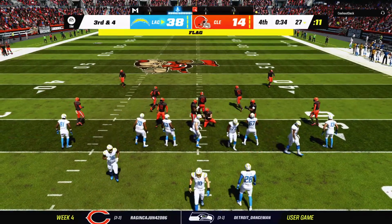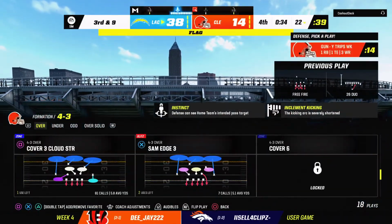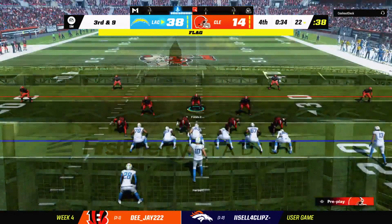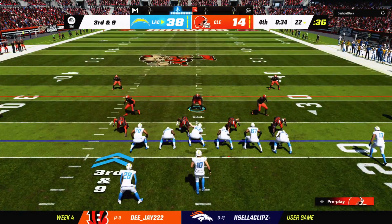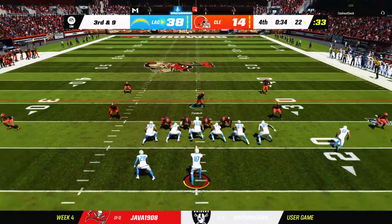Someone moved. Flag is out. That's going to be 5 yards. And that'll drive coaches crazy. You work all week on dealing with loud crowds, on dealing with motion, and then you have a guy jump. After the false start, sets up a 3rd and 9.